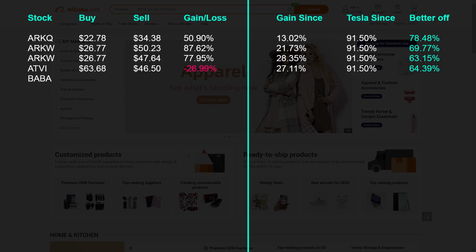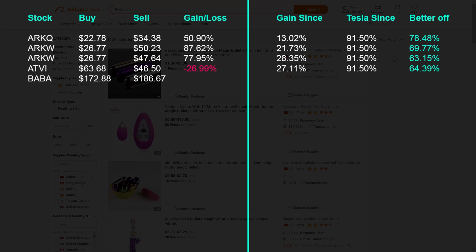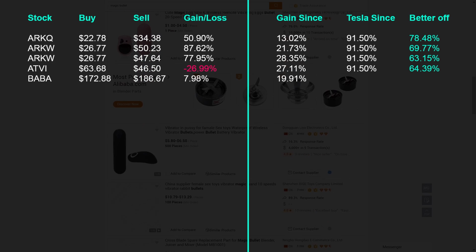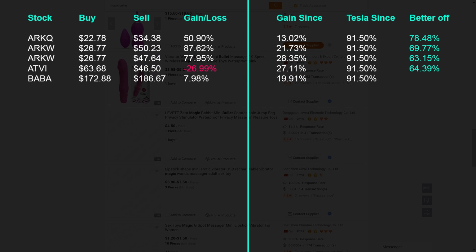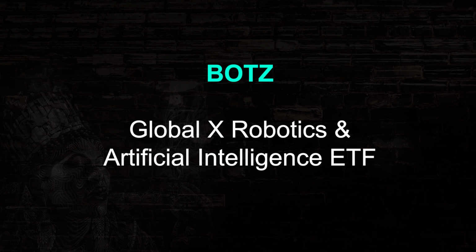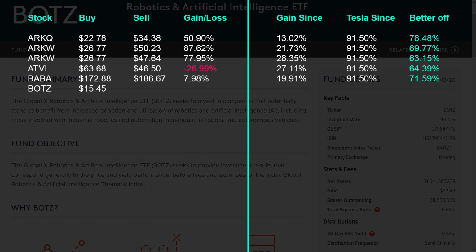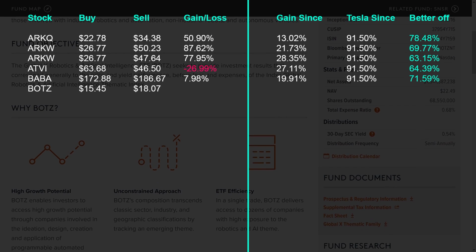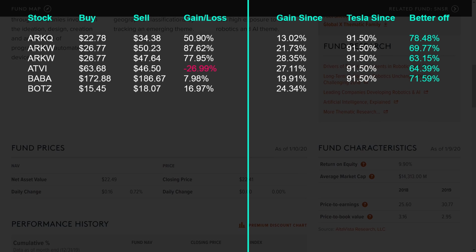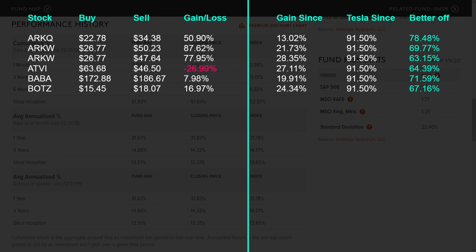I bought Alibaba for $172.88 and sold for $186.67, a 7.98% profit. Since selling, the stock has gained a further 19.91%, but Tesla stock is up more, so I'm 71.59% better off. BOTS is the Global X Robotics and Artificial Intelligence ETF. I bought for $15.45 and sold for $18.07, a 16.97% profit. Since selling, the stock has gained a further 24.34%, but Tesla is up more, so I'm 67.16% better off.